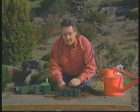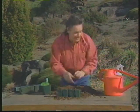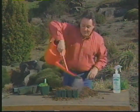You know, don't be frightened. At this stage, they'll root out from there quite well. So there you go, a wonderful little spring activity. And of course, when you finish, you'd have to water them in.